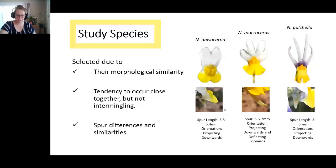The study species were selected due to their morphological similarity, tendency to occur close together but not intermingling, and their spur differences and similarities. Nemesia anisocarpa and pechuelii share similar lengths and downwards projecting orientation. Nemesia macroceras has the longest spur length of the three, but also has an orientation of projecting forwards.